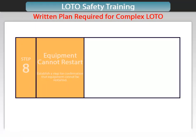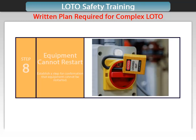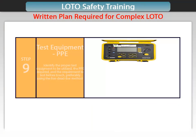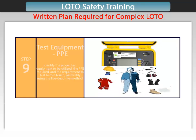Continuing with the plan, you need to establish a step for confirmation that the equipment cannot be restarted. This includes describing the device and tag used to make sure the system cannot be started. Next up, you need to identify the proper test equipment to be utilized, the PPE required, and the requirement to test before touch, preferably using the live-dead-live method. This also includes indicating the name and functionality of the test equipment and what type of PPE is required.